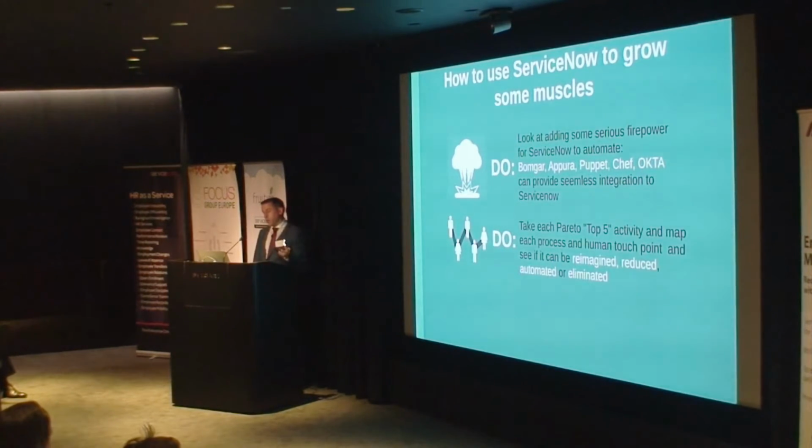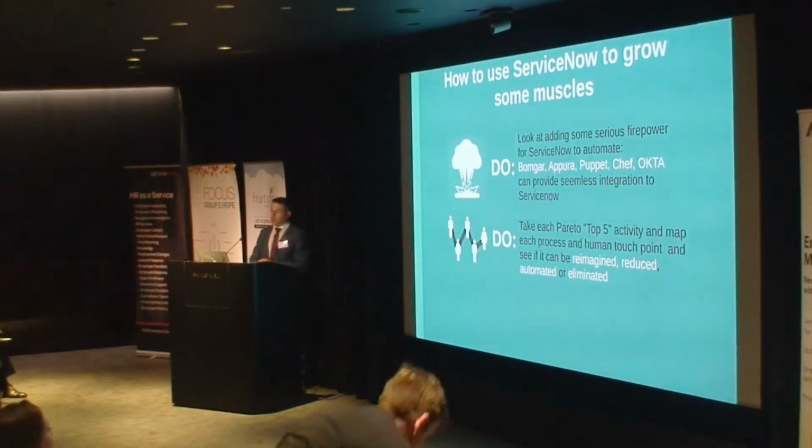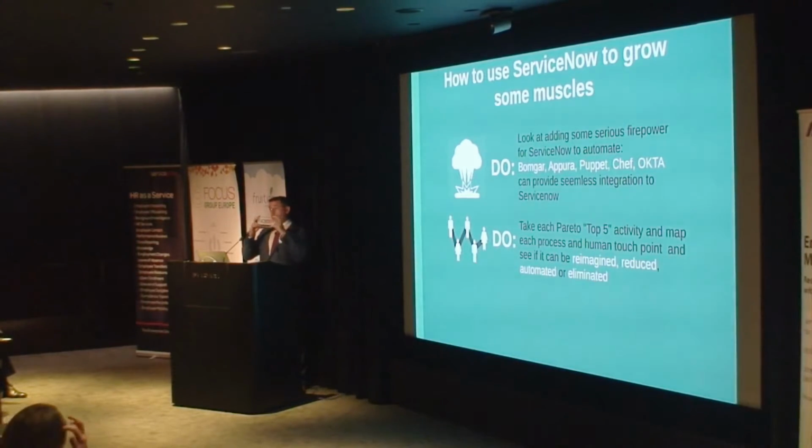The next one is, we talked about that Pareto of top 5 activities. This one really is vital from our perspective. It's not necessarily a ServiceNow one, though ServiceNow helps with this. For your top 5 requests and activities, relentlessly examine the user and customer experience for every touch point that you go back to the user with, and see whether it can be reimagined, reduced, automated or eliminated.